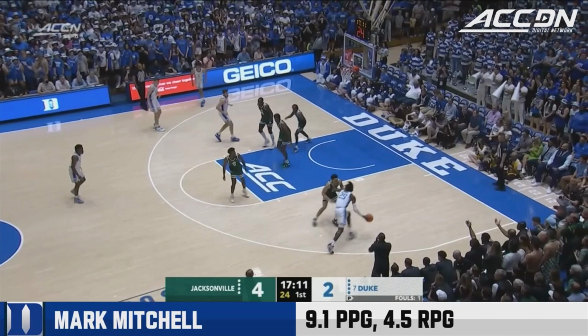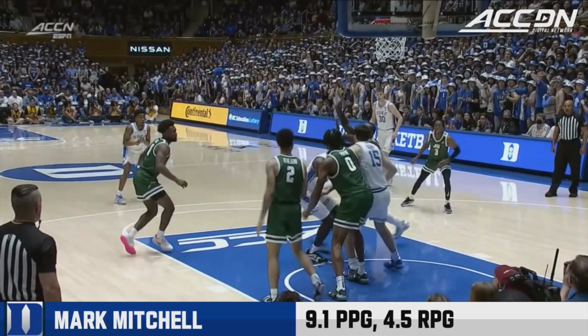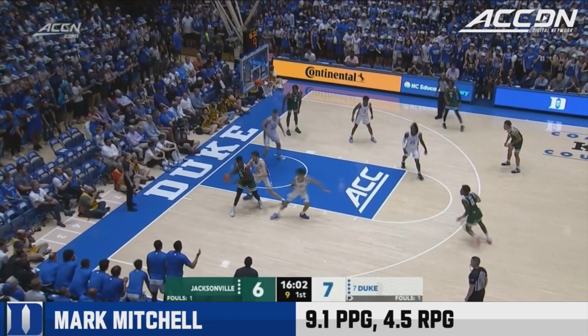Mitchell on the move. Denied at the rim. Gathers. Count it! Plus the foul! Effort right here. Gets it blocked, sticks with the play, and then great body control. Jacksonville goes inside again. This time Mike Marsh, bodied up by Ryan Young, who forces the turnover.